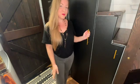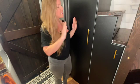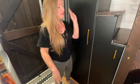Okay, so now we're moving on to the closets. And the closets, this one is the one I use for my clothes. This one I call the utility closet.